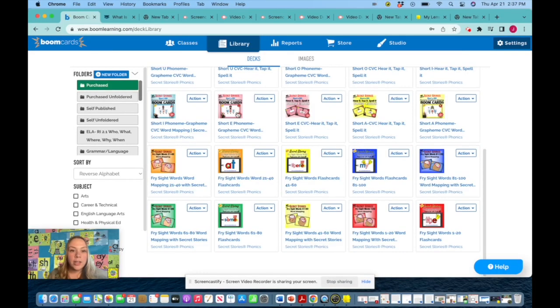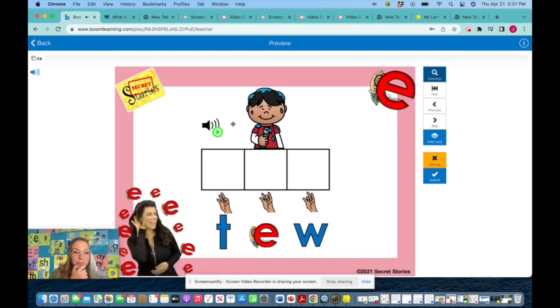So let me show you one. So this was the one that is already out. There's a bundle. Wet. Okay, so Boom Cards has audio because as a teacher, I love when it has audio.